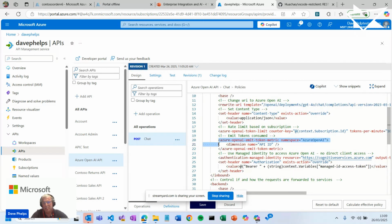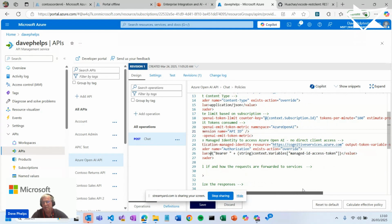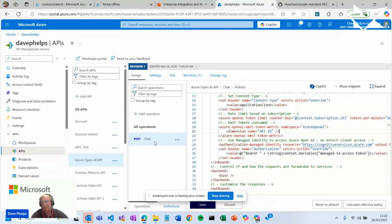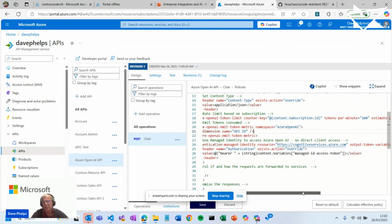The other thing I'm doing here is emitting the number of tokens consumed. That is really useful because it will tell me how many tokens are being consumed. And I'm using the API ID as the dimension here, but there are other dimensions that we can choose too. And finally, and this is a really important point, I'm using managed identity to authorize into Azure OpenAI. So the client that's calling APIM has no access to Azure OpenAI at all. All I've done is gone into the Azure OpenAI service, gone to role-based access control, and added my API Management managed identity as a user of the OpenAI service.